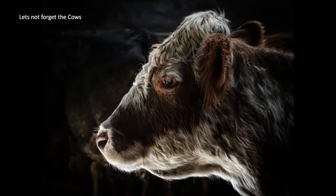Coming back to the farm, I do photograph a lot of sheep. They don't tend to run away so much, they're a little bit safer, but we do obviously have cows as well. So I'll just take you through some of the pictures here we've got of the cows.